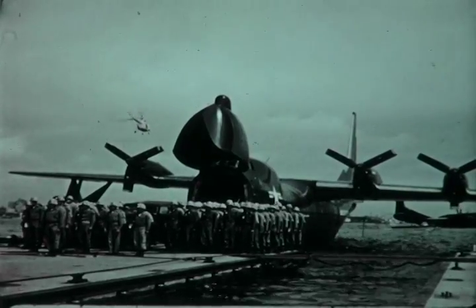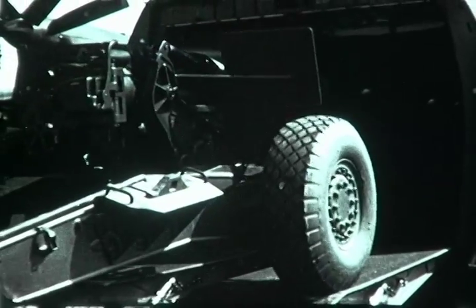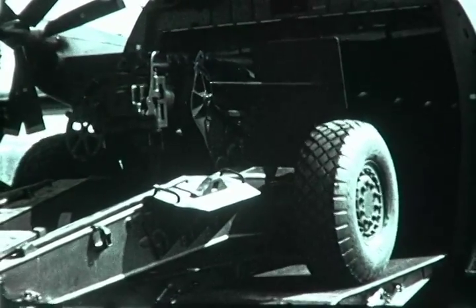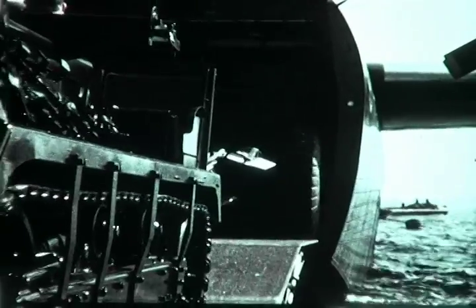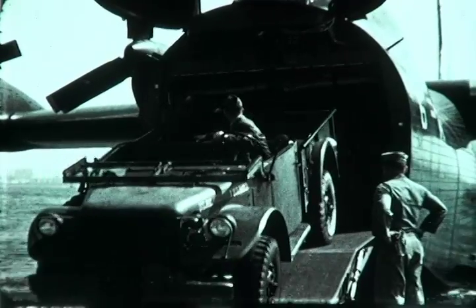The load for this seaplane will be a full platoon of Marines, consisting of 45 men and their personal fighting gear, a 155-millimeter howitzer, a cleat-track prime mover, and a reconnaissance vehicle, for a total payload of 22 tons.